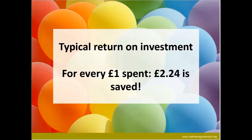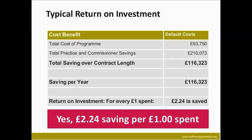Now, for that particular CCG, we calculate that for every £1 spent on investment in self-management programs, the CCG can actually save £2.24. Now, in other CCGs, the return will differ clearly, but that is quite a significant potential return. And we base that on just looking at an example, not putting every single person with a long-term condition through a program, but looking at putting a fairly small number of people with long-term conditions through the program, and we can see even just putting a percentage through, gross savings could exceed a couple of £100,000. Now, clearly the cost of the programs has to be taken off that gross saving, but even then there's a significant saving, and that relates back to the figures I mentioned earlier.